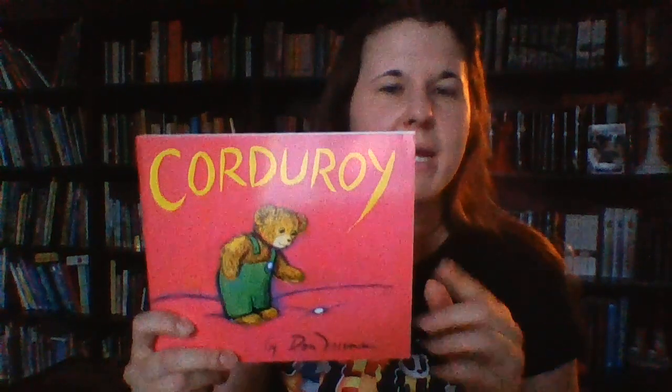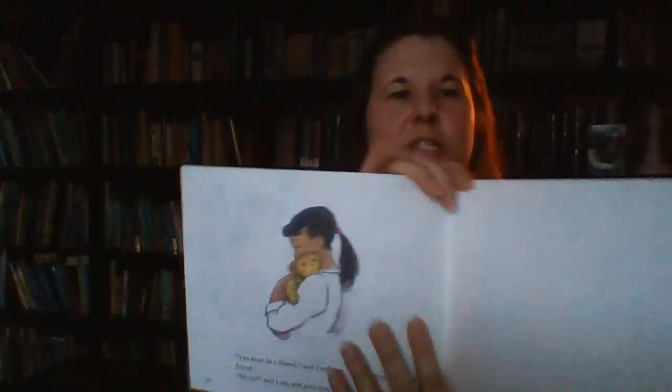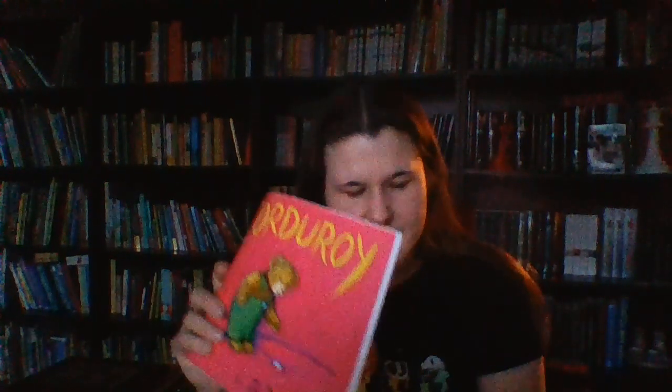It was Corduroy. I don't know if you guys ever read Corduroy, but it's about sort of a little stuffed animal who gets lost. And so I thought it would be a good place to end, because we started talking about Velveteen Rabbit, and we're ending talking about this teddy bear Corduroy, who's also lost and sort of goes on an adventure to get back to his child, right? So they're very similar in theme.